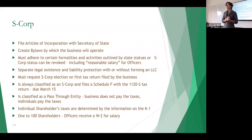An S Corp files an 1120S tax return with the Schedule F attached. The money flows through because it also is a pass-through entity, and it goes on the K-1, which is then issued to each shareholder. If you are an owner in the S Corp, you most likely will be notated as an officer. You will have specific jobs that you have to perform, and you have to pay yourself a reasonable salary. And a lot of S Corps get dinged on this because they want to pay themselves a small salary, because then the money that flows through to the K-1 is taxed less than the salary amount.